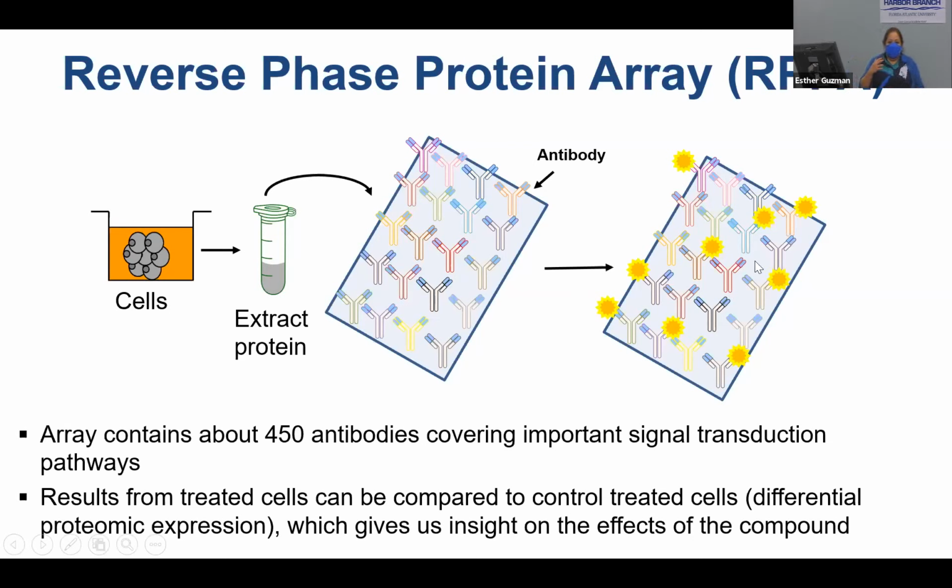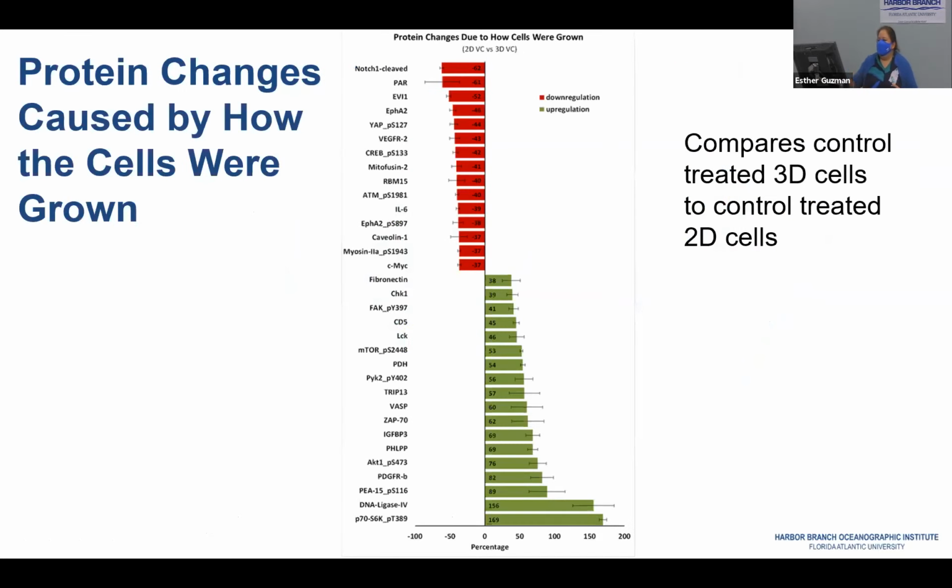So then we can compare the control to the cells that were treated with our compound, and we call this differential proteomic expression, and that allows us to know what is happening in terms of the signaling inside the cells. So bear with me, these are going to be scary slides, but I think you guys can bear with it, okay? So what does all this mean? All the ones in red are the proteins that were downregulated, and all the ones in green are the proteins that were upregulated. So we increase the levels of expression of them. And here we're just comparing the control treated cells from cells grown as 3D to the control treated cells of cells growing as 2D.